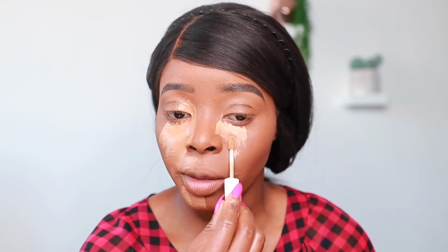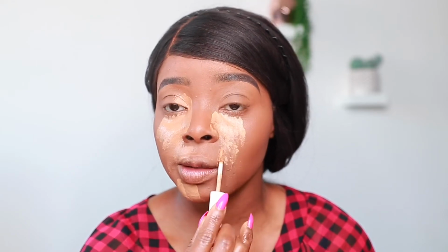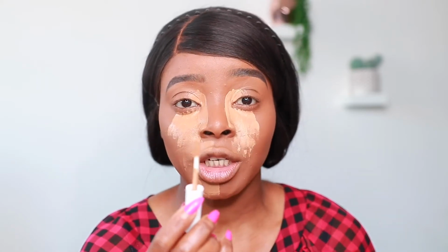The consistency appears to be almost the same. The Maybelline one is not too wet or dewy. Quite a nice creamy consistency. In the Maybelline I'm using the caramel shade. In Mercier, I used 4N.